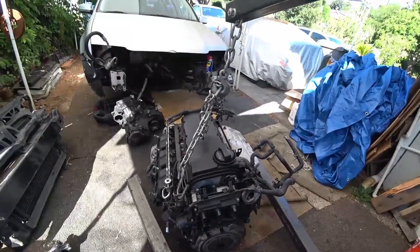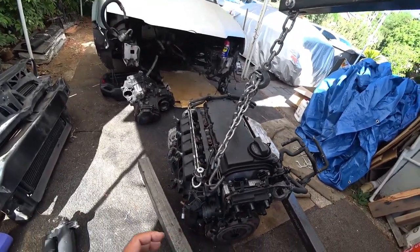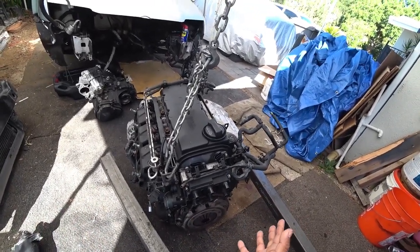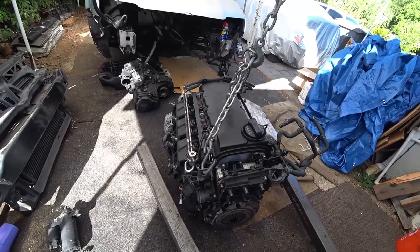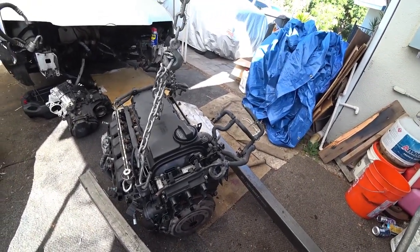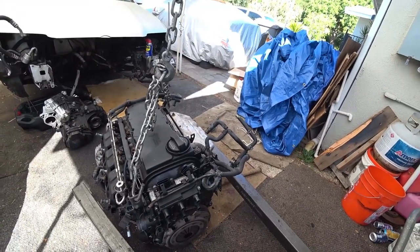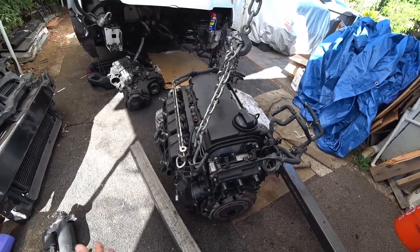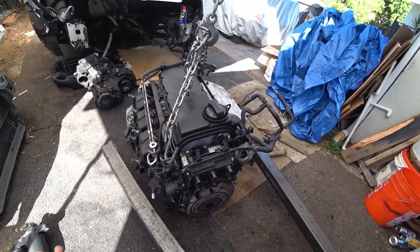So from here we're gonna pretty much take everything off slowly. We're gonna show you guys what is being taken off and what we're gonna keep and what we're not going to keep. There's not much stuff to keep on this engine. We are gonna be converting a lot of stuff on here from what it has to what it won't have.